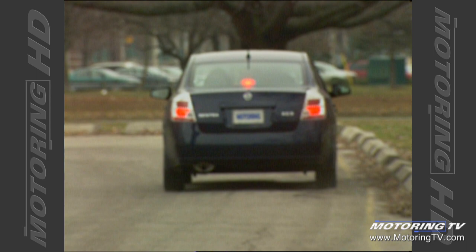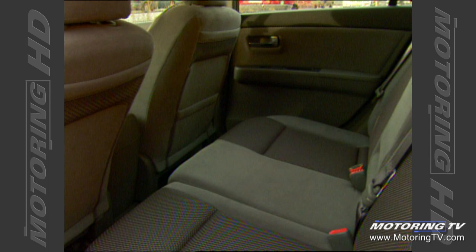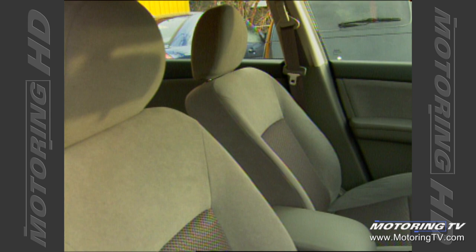The interior is about 10 cubic feet bigger than the previous generation, so it is bigger than any of the other vehicles in its segment for the sedans, so lots of stretch out room in the back, lots of room in the front for large passengers as well, and it actually is larger on the inside than the 2001 Altima was, so it's a very big car.